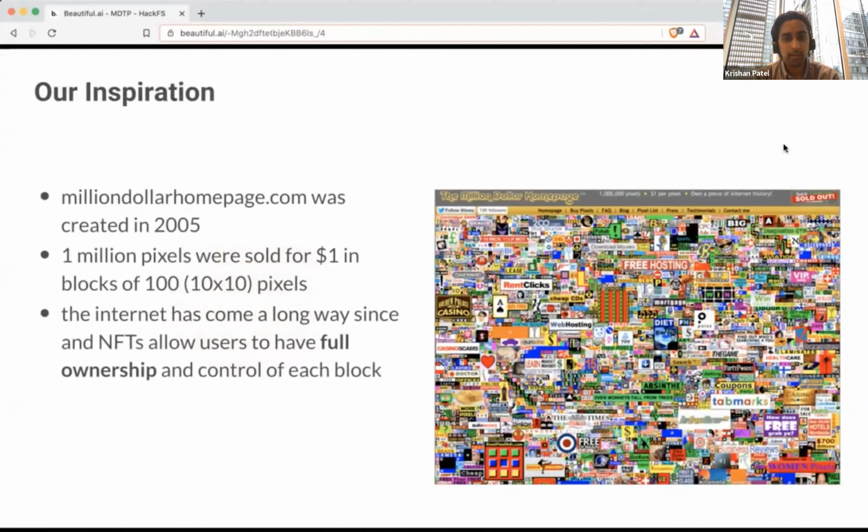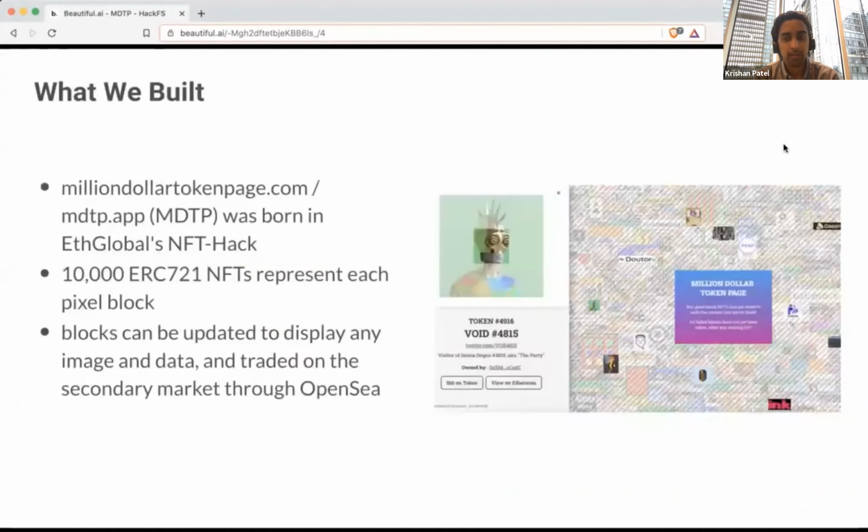However, the internet has come a long way since. So earlier this year, during the ETH Global NFT hack, the idea for milliondollartokenpage.com was born, which for brevity we're now calling MDTP. Here, we represent the 10,000 10 by 10 pixel blocks with 10,000 ERC721 NFTs, which can be bought, sold, and traded through OpenSea's marketplace, as with any other NFT. Owning an NFT then allows you to update its image and content on this large content board as often as you like.